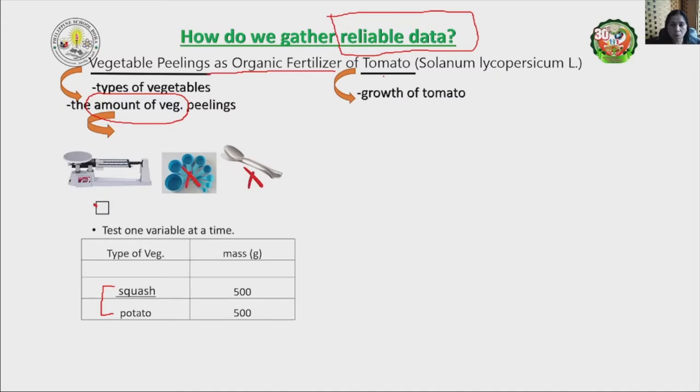When you measure the growth of tomato, you don't use just any device. It has to be a device that will measure really the height, in terms of growth. So it could be a stick measurer, a meter stick or ruler, but if I suggest, it would be better if you will use this tape measure.